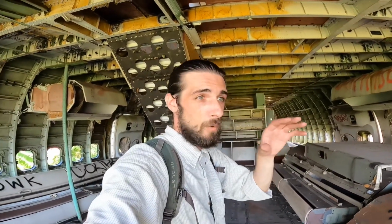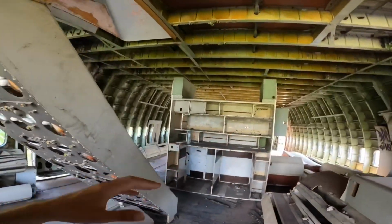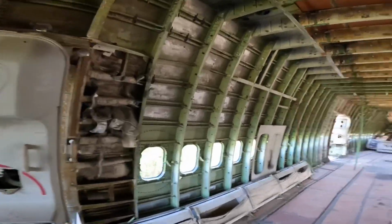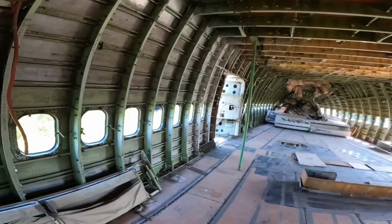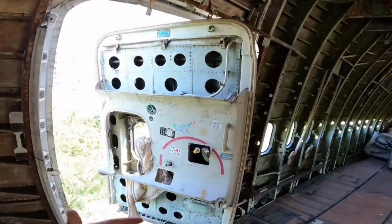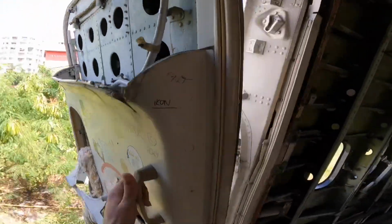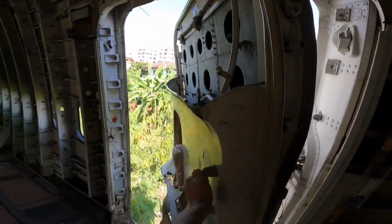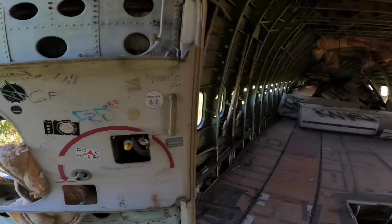I think really what they've missed the trick here. This has been here for about 11 years, this aircraft, and obviously they've been taking it apart in that time. But they could have made a hotel out of this, a little guest house, or a pub, or a bar. Look at that. The door's open. Door's closed. I know that's what a door does, but it's just cool.